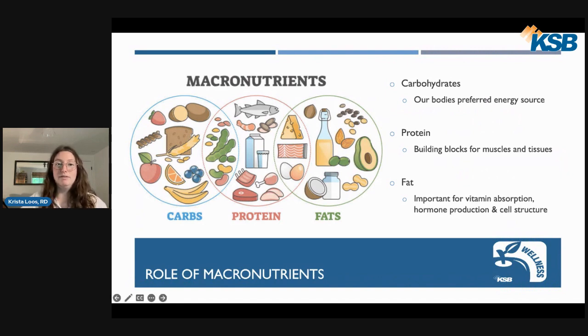Then we have fat. Fat is important for vitamin absorption. We have some fat-soluble vitamins we can't absorb without a fat source. It's important for hormone production, and it's also the main structural component of our cells. Again, here we see coconut, avocado, nuts, seeds, olive oil. All of those are really great fat sources.